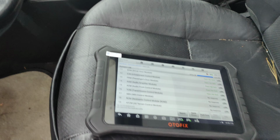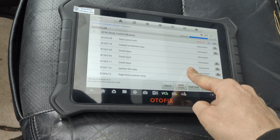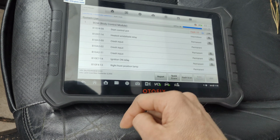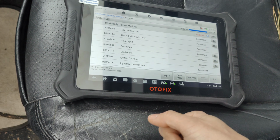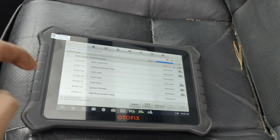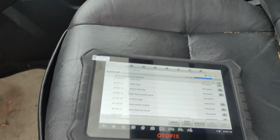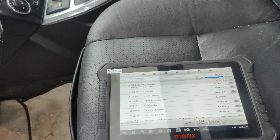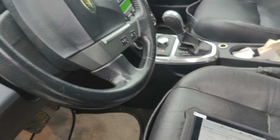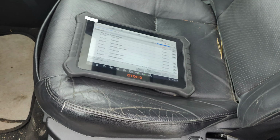I'm gonna go look these codes up inside and we'll see what they are, because it says starter control unit intermittent, crash input is permanent. So we should look up this crash input just in case, and this ignition relay on. Our horn isn't working. So yeah, we're gonna have to go look these codes up, see if we can get some direction here.